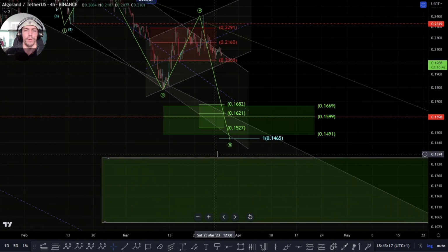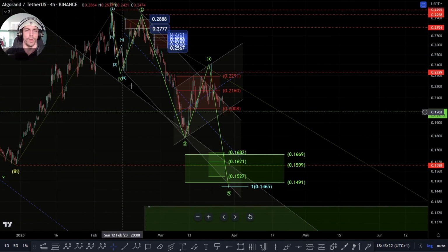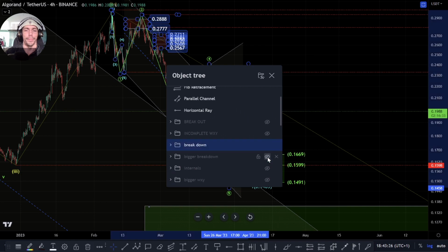That would indicate much deeper moves. So really, we want to stay away from that if possible, because otherwise that would indicate we're going to actually see much, much lower prices coming in here.